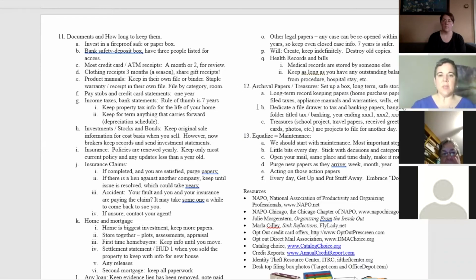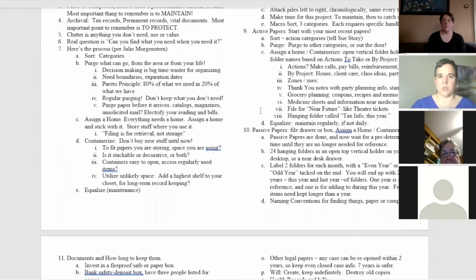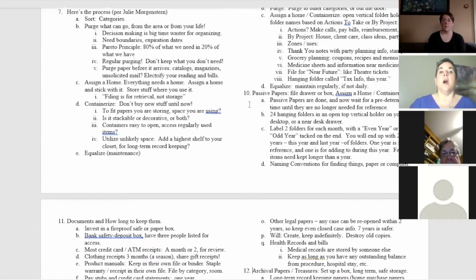Now back to our passive papers. The question that I get most often is, how long do I keep things? So we are going to talk about that right now. That's honestly the question that I get at the grocery store or from people after church. People ask me all the time, how long do I keep such and such? So let's talk about that.